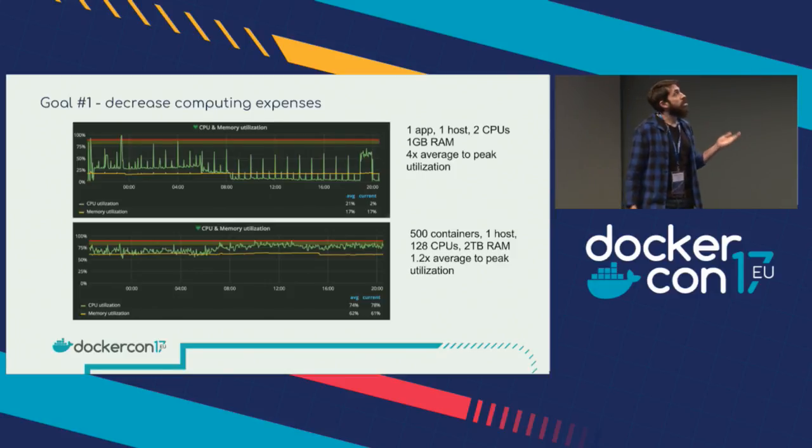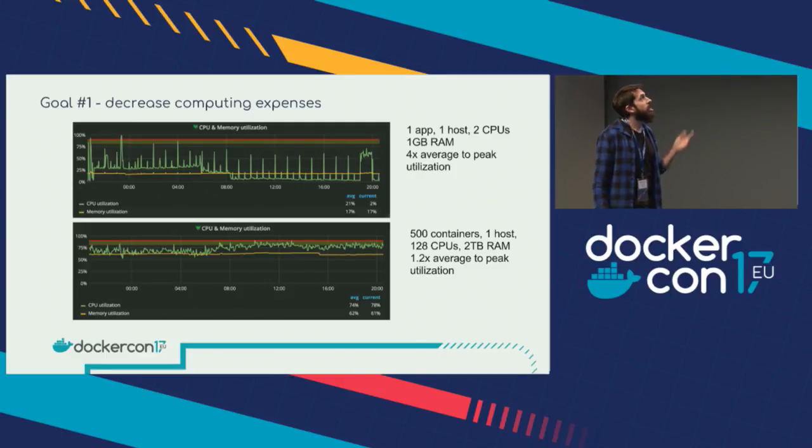We could use a smaller VM instead, but if we look at the CPU graph, we can see that this application is already peaking over 50%. So if we decrease from 2 CPUs to just 1, this application might not work properly. So what we could do is use a more powerful VM, and use Docker to run several applications on the same host.